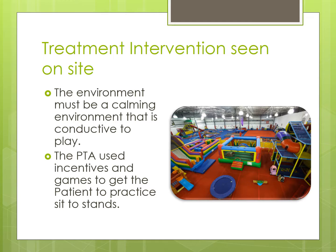On site, we were able to witness the PTA try multiple approaches to take the therapy in different directions. We were there to observe him conduct his therapy on the patient, but we quickly realized that the patient was not going to comply due to extreme agitation and possibly due to the amount of people in the room. Once we vacated the room, the PTA was able to utilize various treatment interventions, such as using toys as incentives and general play to elicit therapeutic exercises.